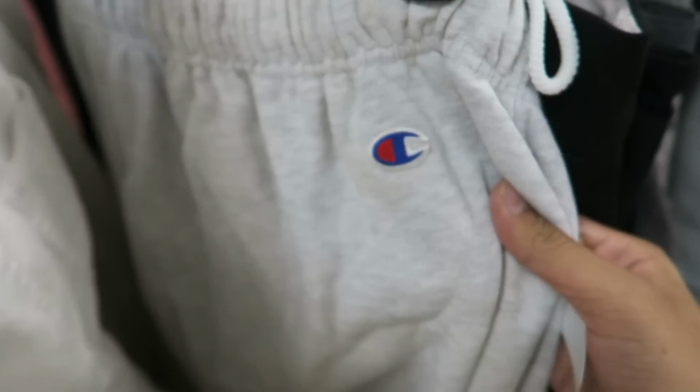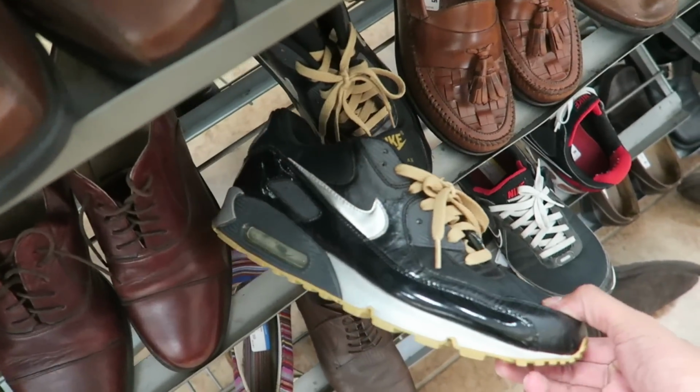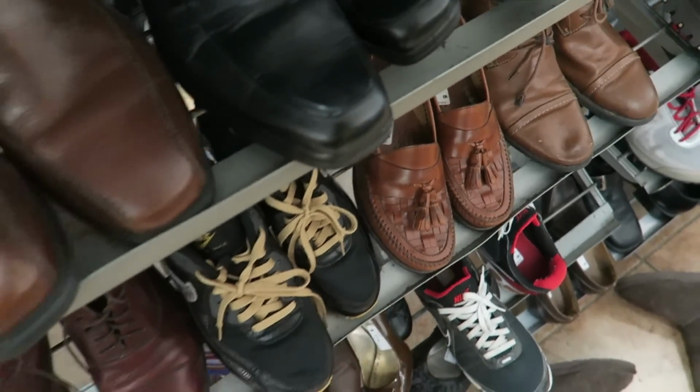You got these reverse weave Champion sweats. Super thick. These are new age though. We got these Air Maxes right here in the black and gold.